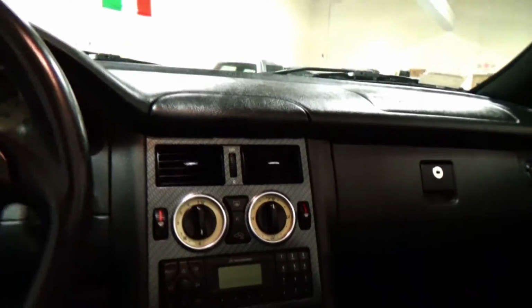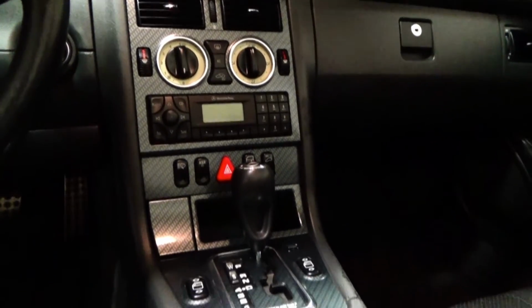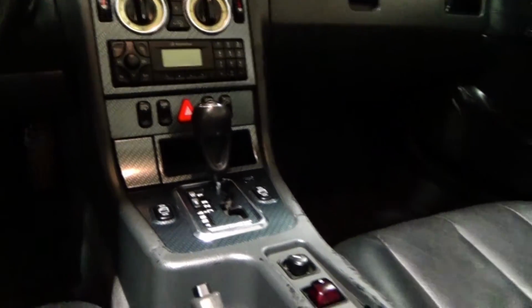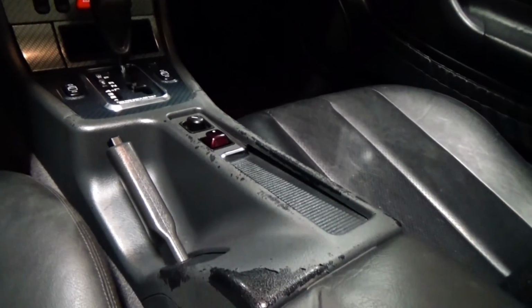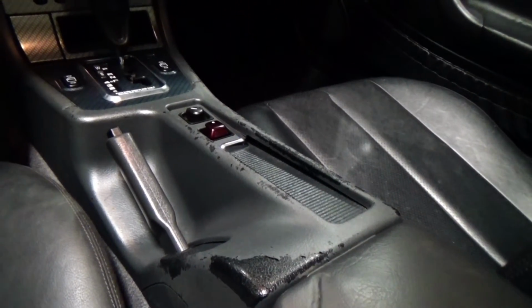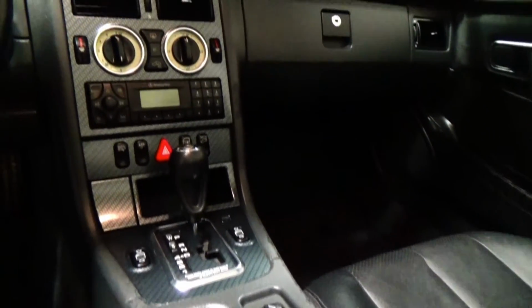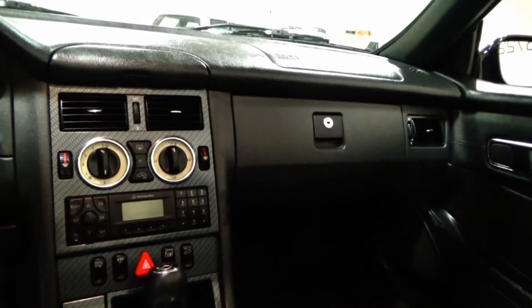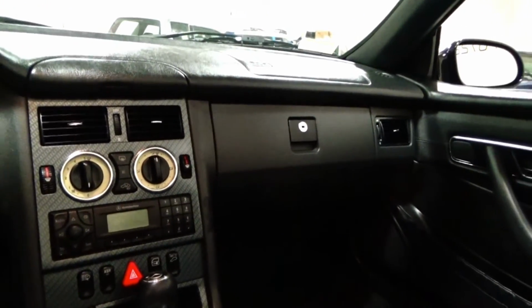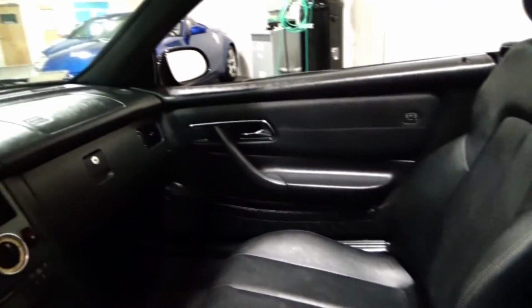More of that carbon fiber trim. It's not real carbon fiber, but it really looks very nice when you get in the car. It gives it a sporty appeal. There's some minor paint chipping here on the center console. Again, very typical for the SLKs of these years, but with the black interior cars, it really doesn't show up as crazy as some of the cars with tan and red interior, where it really shows. Other than that, really phenomenal condition.